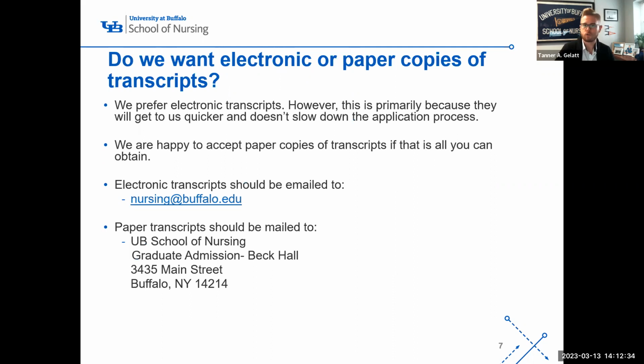So do we want electronic or paper copies of your transcripts? We do prefer electronic transcripts. However, this is really just because it will get to us quicker. Not that waiting for a mailed transcript will super slow down the application process, but traditionally an email or digital transcript can get to us much faster. However, I know that not everyone will send us electronic copies of transcripts. In that case, we are more than happy to accept paper copies if that's all you can obtain. Either one is completely fine.